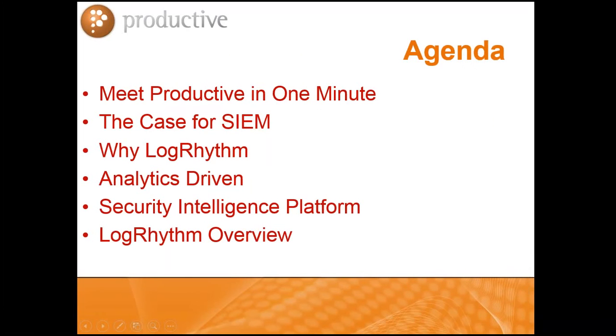So with that, let's take a quick look at the agenda for today. We're going to meet Productive, and hopefully it takes me less than a minute to introduce who we are. We're going to talk about the case for SIEM, Log and Event Management, and why LogRhythm. We're going to talk a little bit about the platform, and then get into the technology and show some technology, which is really why I know everyone came here to see. So with that, let's take a quick look at who Productive is.